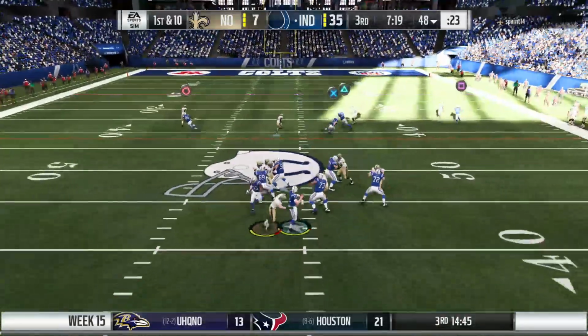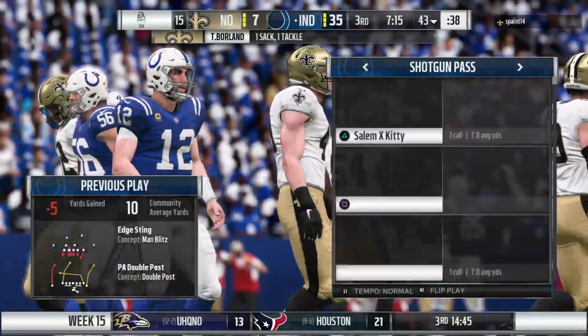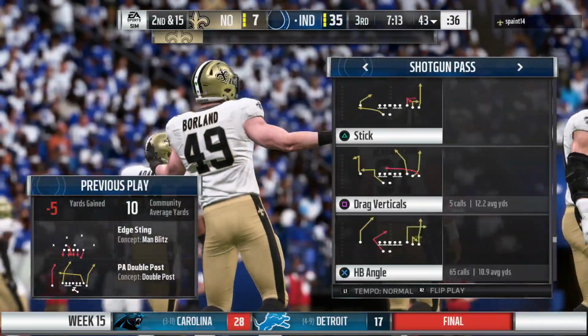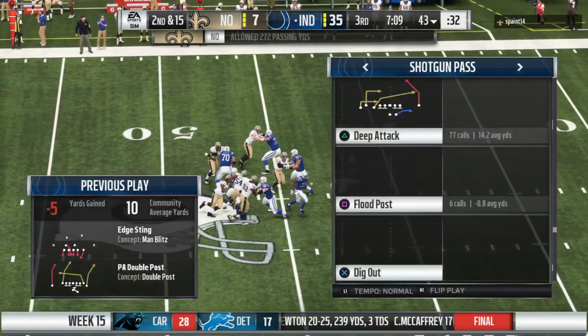Off of play action, Luck. And he's going to go down. They sack him back at the 42. Man, he got in there so quickly, Charles. What could the offense have done to adjust and account for that?